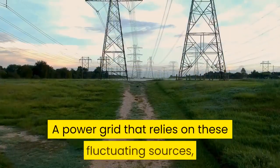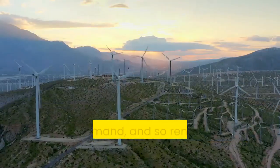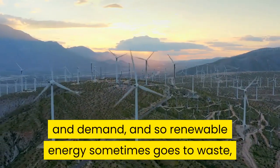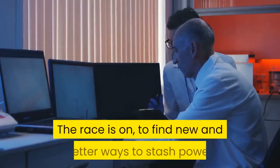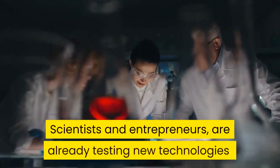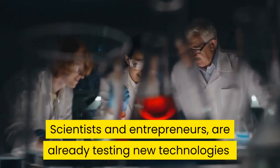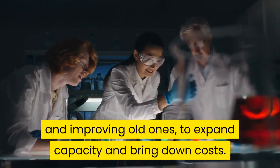A power grid that relies on these fluctuating sources struggles to constantly match supply and demand, and so renewable energy sometimes goes to waste because it's not produced when needed. The race is on to find new and better ways to stash power. Scientists and entrepreneurs are already testing new technologies and improving old ones to expand capacity and bring down costs.